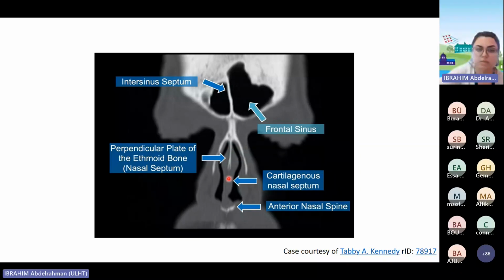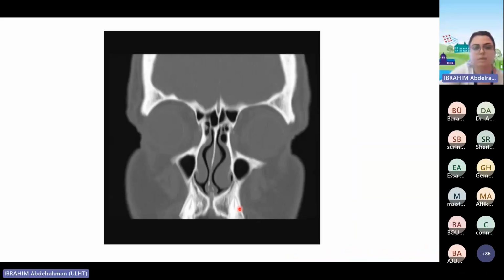Inferiorly, we see the cartilaginous part, which is formed by the quadrangular cartilage, which is sitting on top of the anterior nasal spine. And if we go a little bit posterior, we can see our orbits are forming here. We can see we're still able to see our frontal sinuses. Here on right side and left side, our maxillary sinuses are forming. And here we see the first ethmoid air cell, which has a specific name, agger nasi cell. Here we see again our septum, the bony part, the cartilaginous part, and our inferior turbinates.